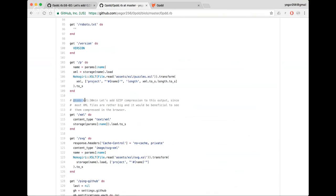So I left this text there. I was working on ticket number 41. And then I realized that maybe it would be a good idea, when something happens, to create gzip compression for the output, since the puzzle was big, so it would be beneficial. This is the feature which I was thinking about while working on something else.